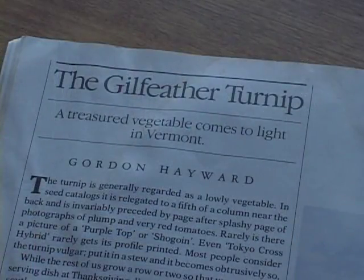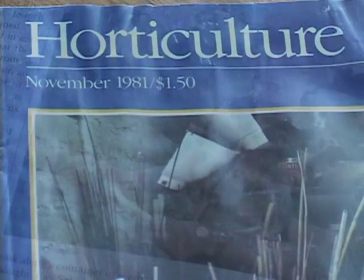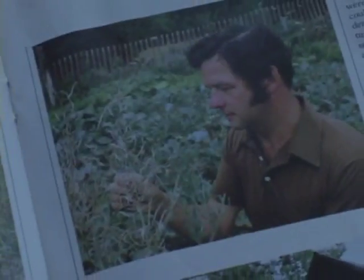I think they felt that we were trying to garner the Gilfeather turnip for ourselves, which was far from the case. All the packets said right on there that it was originated in the state of Vermont by John Gilfeather. In the meantime, Gordon Hayward, who was writing articles for Horticulture Magazine, and it came out in Horticulture Magazine in, I believe, October of 1981, had lots and lots of letters. We got something like 2,200 requests for the seed. Responses were from every state in the country, except South Dakota.